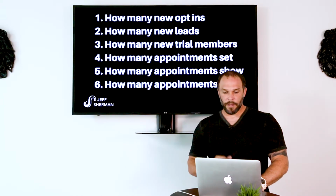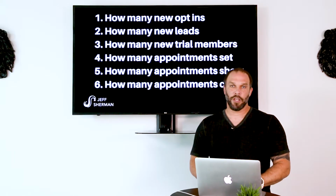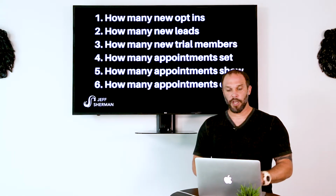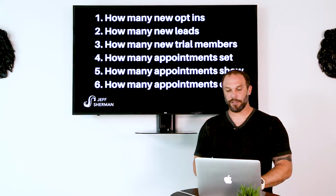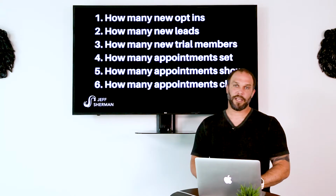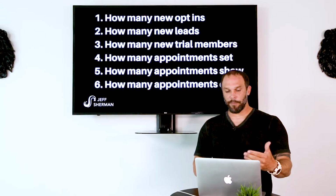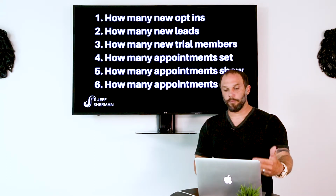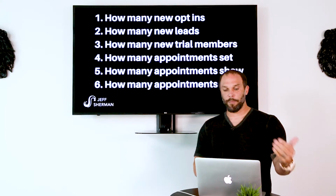But the thing here is, once you start tracking this in the spreadsheet, and if you're not hitting how many new members you want each week, you can look back and say, oh, we're only getting 2 trial members a week, so it's impossible to set 10 appointments if we're only getting 2 trial members. Well, how can we get more trial members? Oh, we need to get more leads, or more opt-ins, so you can put your resources there. You can create a follow-up program when people opt in.